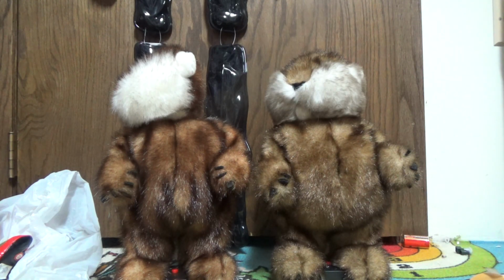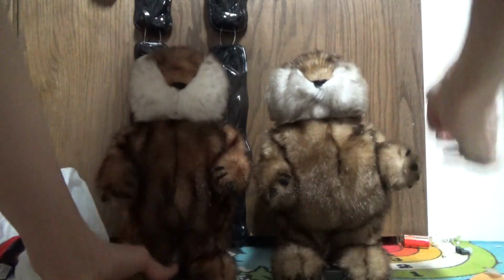So yeah, I think it's really cool that I have both versions. I never really thought I would have both versions. And it's crazy that I found that one in Georgia. So yeah, that was a cool find. Well, technically, Joseph saw it.